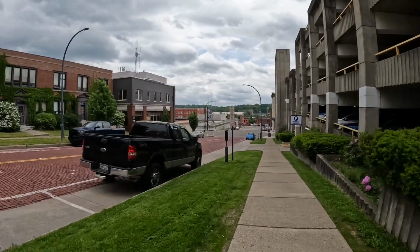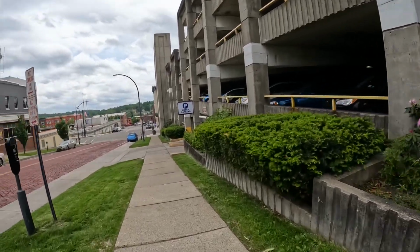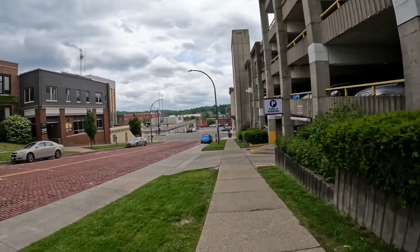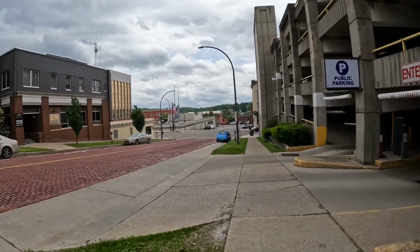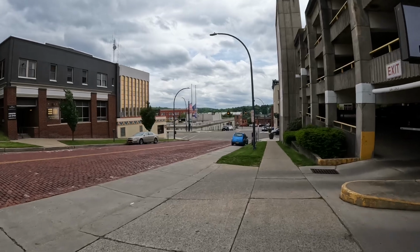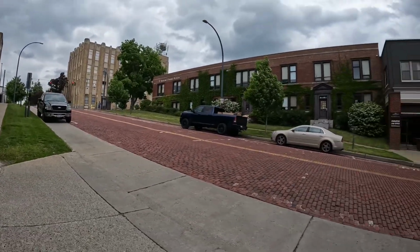Here is our parking garage. People act like there's nowhere to park. They must not understand how a parking garage works, I guess, because there's three of them. There's three of them. How can you not find a place to park? First of all, look right here. What do we got? 1, 2, 3, 4.